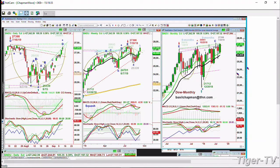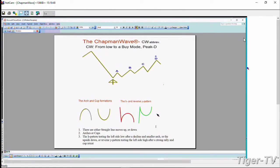We've seen a lot of that lately, but the big breakout that really took the Dow above 26,800 with that gap up, that made a difference. And now, if you look at my left side chart of the Dow, I'll just show this for a moment for those who are new to my work. In the Chapman Wave, there are three patterns we look at. It's either straight up or straight down, or it is the arch formation or the cup formation. So that's 1, 2, and 3, or you can get a mix.